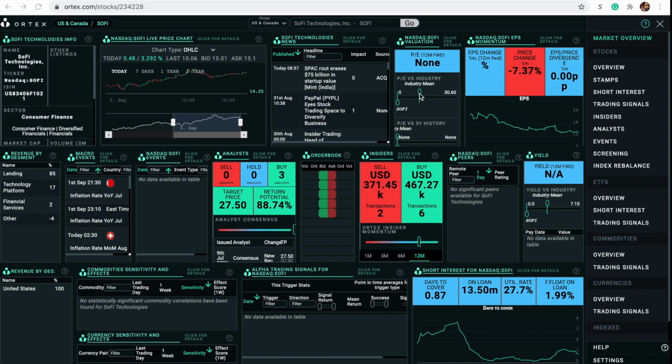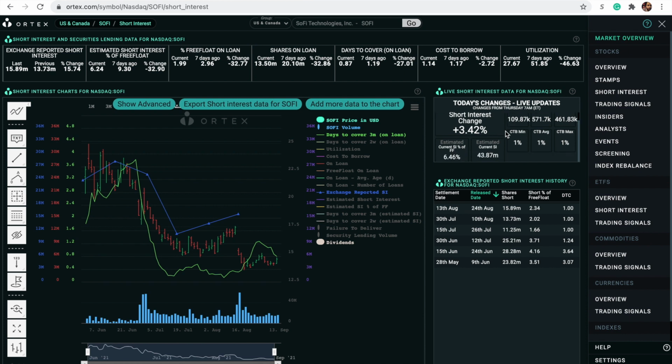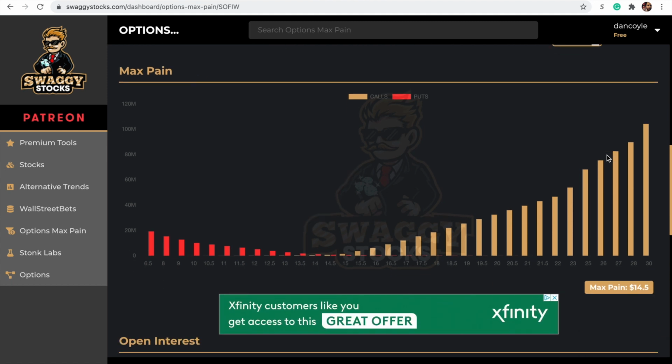Okay, and then lastly, let's hop over here and take a quick look at short interest. So coming up a little bit today, but still shorts staying relatively out of it. Utilization is now coming down really, really small, just over 27% of the shares available to loan being pulled out. Like I've been saying for quite a while, I'm more than happy if the shorts stay away from SoFi at the moment. It has enough on its plate with just the organic inflows and outflows of the market without the added pressure of short sellers.